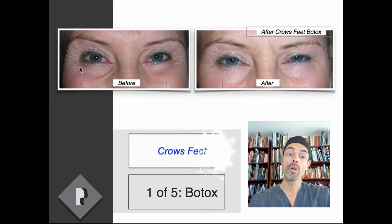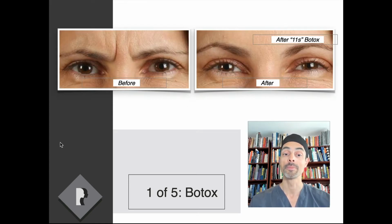Crow's feet. Well, crow's feet exist in the corner of the eyes, particularly when you smile, and this is often something that comes with natural aging. And Botox can very effectively treat these lines and reduce that movement and improve that appearance.